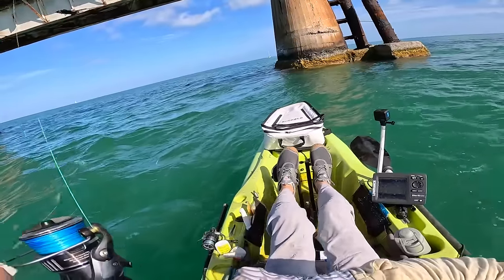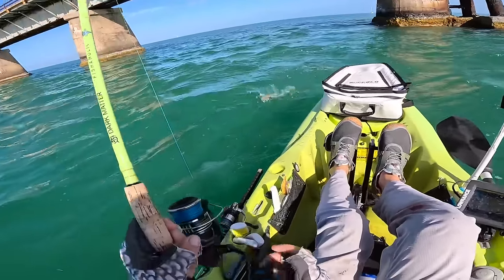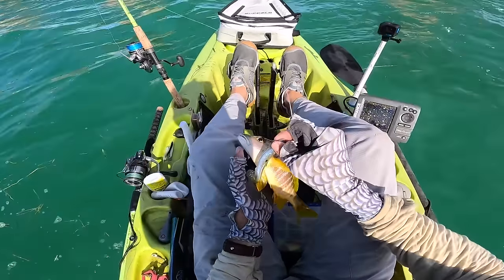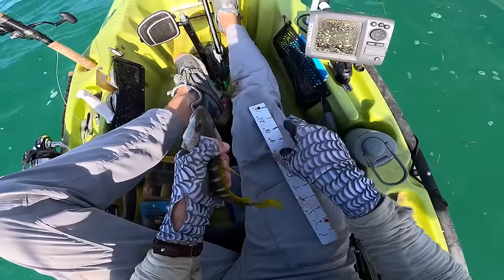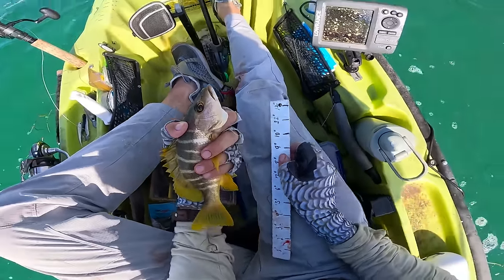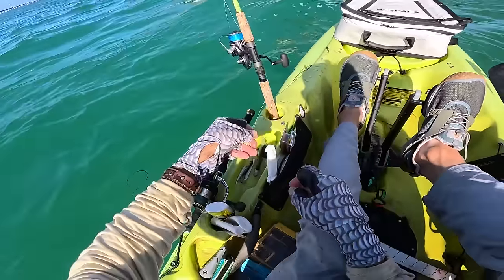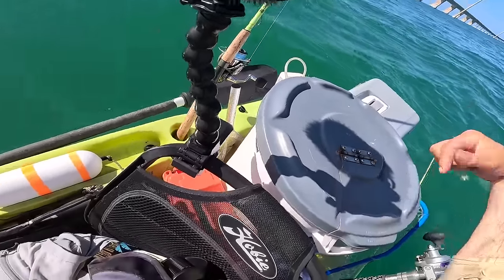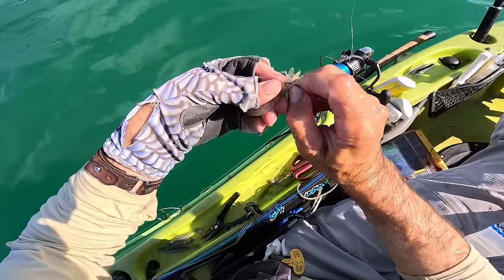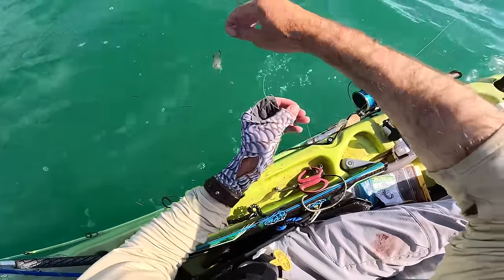Oh, there's something. What is it? Oh, no way. I snagged this schoolmaster snapper. Schoolmasters only have to be 10 inches to keep, so if he's 10 inches, we'll probably keep him. Oh, he's a little shy. That's okay, though, because we'll get some better ones with probably the live shrimp that I have. That has to catch a nice schoolmaster.